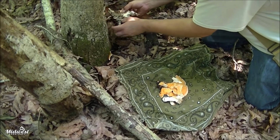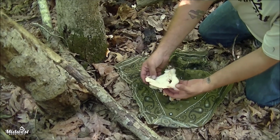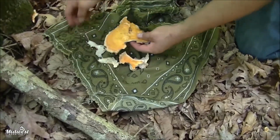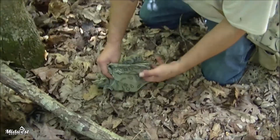Some of the bigger part here is going to be tough, so what you really want is these thinner outside parts here. That's the good stuff right there. But we'll take all this back up there. Keep our eye out for more as well.